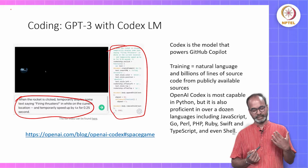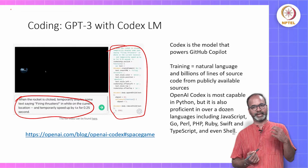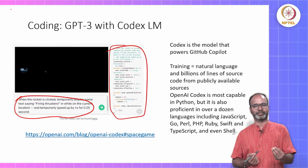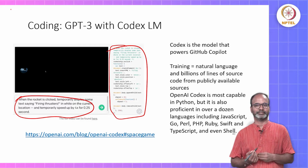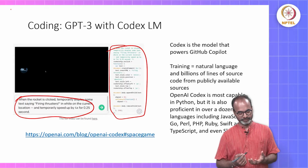So this is interesting because what it is doing now is converting the natural language text that we are providing to code. Interesting to see how they are able to actually convert this into a piece of code.